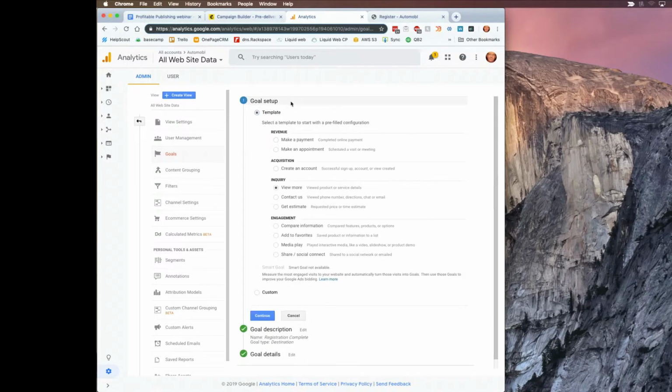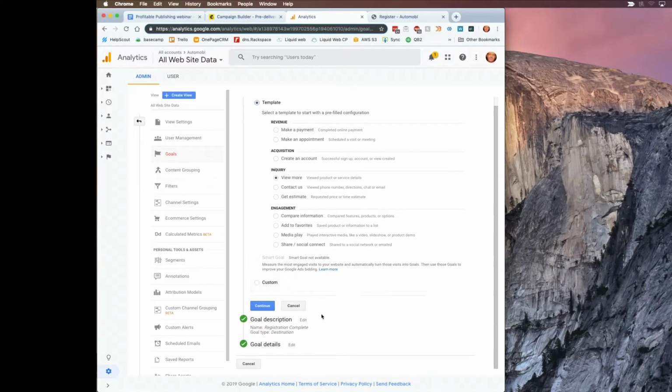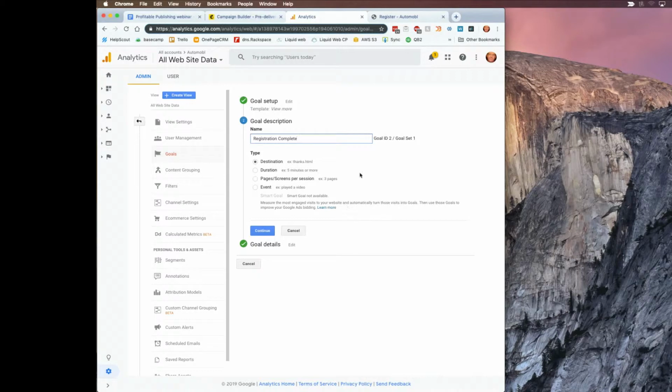So this will look the same if you're creating a new goal. In this case, we'll just do a template. And then you can do either acquisition, create an account, or view more viewed product or service details. Either one of those would work in this case. And then after you do that, you go down to the goal description, the next section there. And then here you just put what the name of your goal is, and this is what you'll see in the Google Analytics interface, so you want to make sure it makes sense.